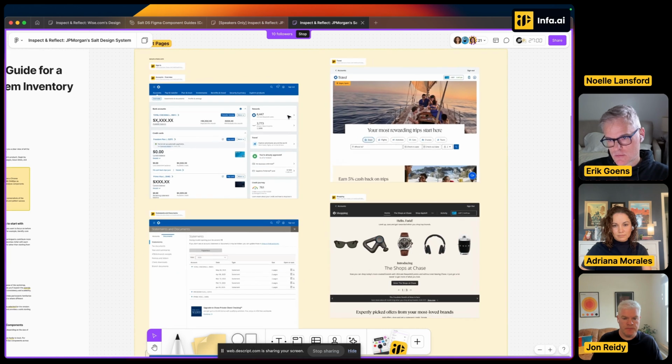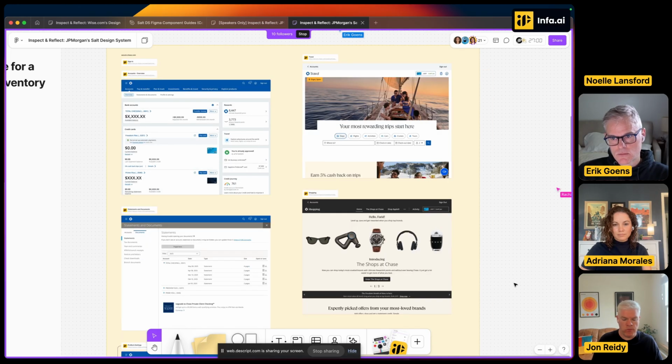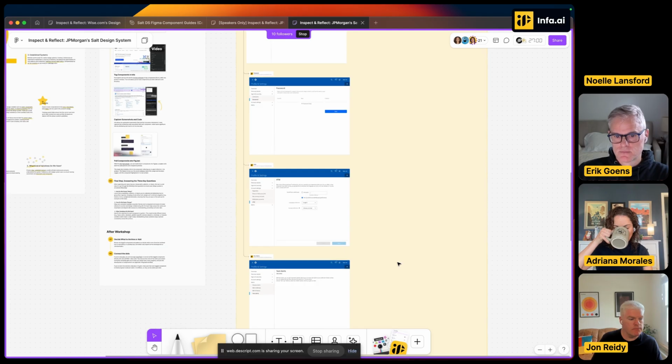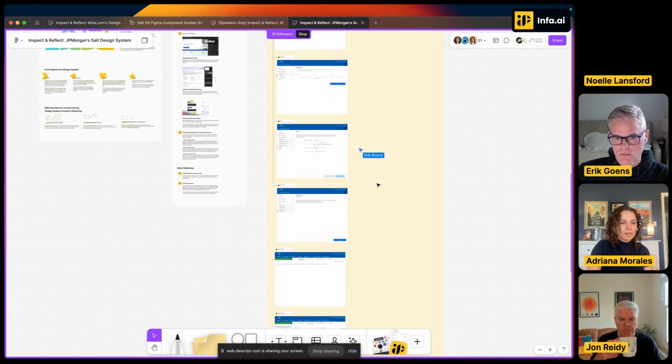As you can see here, we made some work. We went through the Chase bank. As I mentioned, JPMorgan is a large organization. They have maybe hundreds of products. We took just one where we wanted to see what kind of components they are using and how the design system is being used within this specific product.